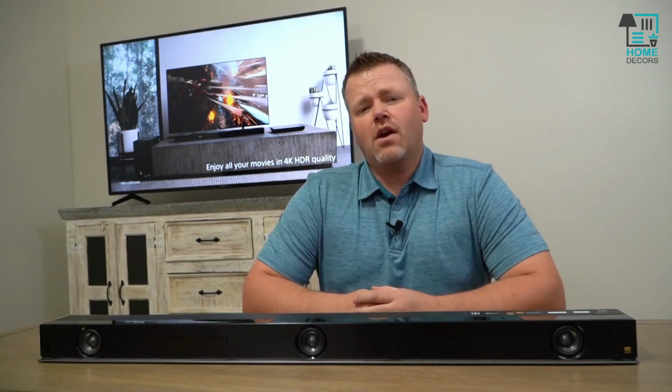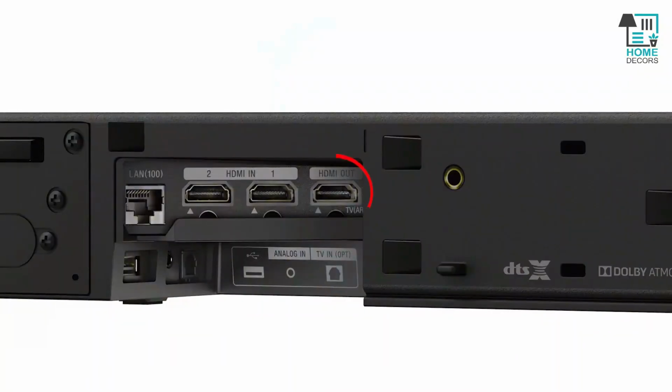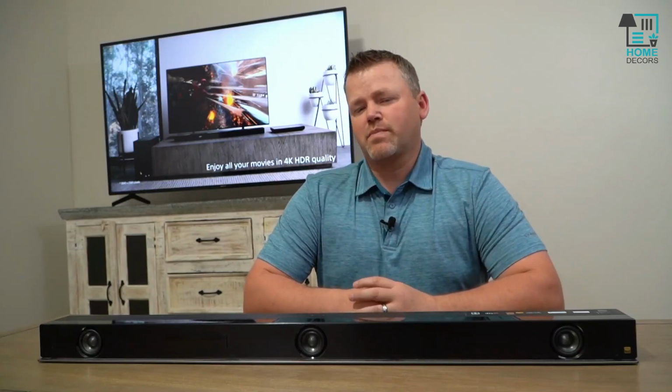Last but not least, if you've watched any of our previous videos, then you've likely heard us talk about EARC. EARC stands for Enhanced Audio Return Channel, and it's something that the Z9F soundbar definitely supports. It's a special HDMI connection that allows the TV to send uncompressed audio to the soundbar. And as long as your TV supports EARC, all you have to do is plug one end of your HDMI cable into the EARC connection in the back of the TV and the other end into your soundbar. And you're gonna enjoy some uncompressed, amazing audio the way that it's supposed to be heard.